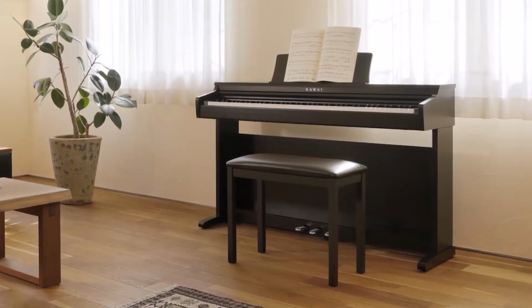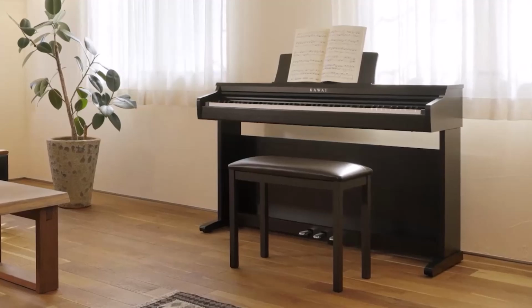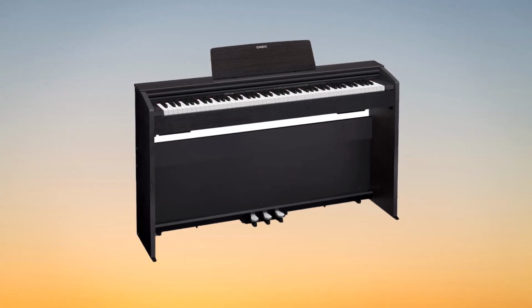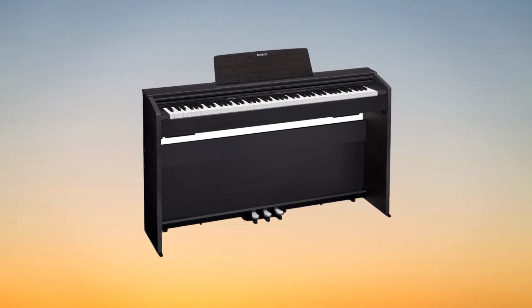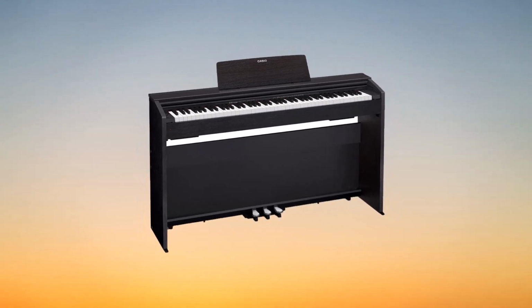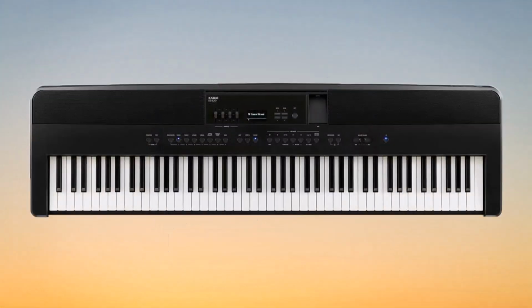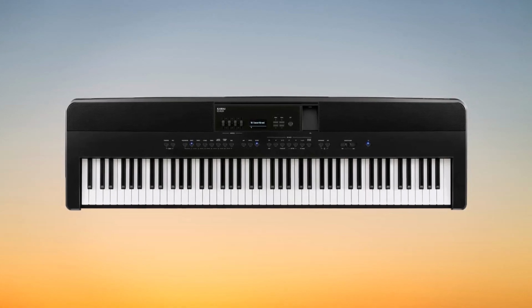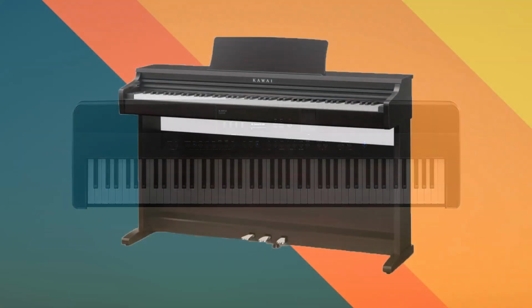The market showcases a diverse selection catering to musicians of all levels and preferences, from industry giants to emerging contenders. The best digital pianos of 2024 epitomize a harmonious blend of authenticity and versatility, boasting advanced features such as weighted keys, high-resolution sound sampling, and sophisticated connectivity options.